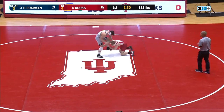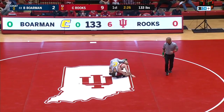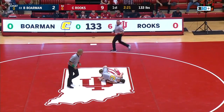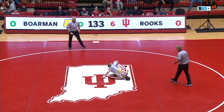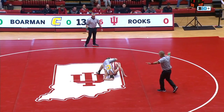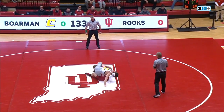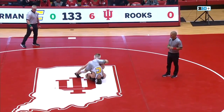Hot start for Indiana with the pin from Blaine Frazier at 125, and now Indiana looking to increase their lead. Mocs looking to respond with one of their higher-ranked guys, one of their best pound-for-pound guys in this lineup, Luke. I would argue that Blake Borman is their premier guy just due to consistency. He's just a sophomore from Evansville, actually. He is the guy that Kyle Rochelle is going to want after losing the first bout by fall. He can get them back on the board.